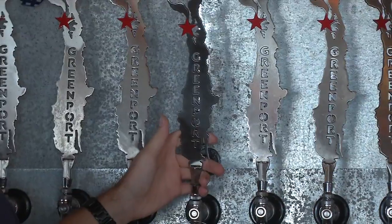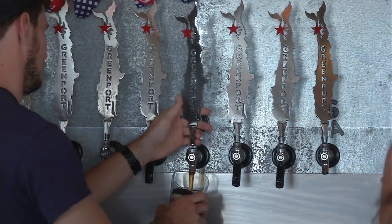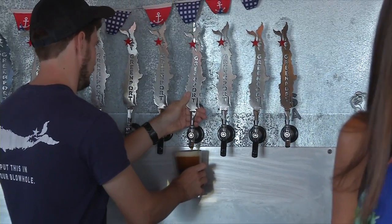We're here in the tasting room where they are currently pouring Leaf Pile, their autumn ale. They're also bottling this seasonal specialty beer, so get some while it lasts.